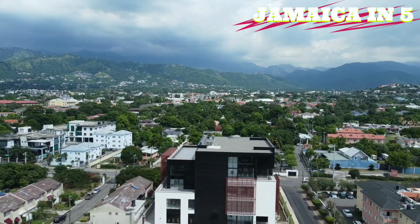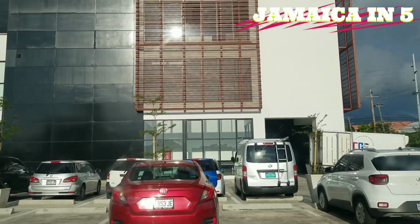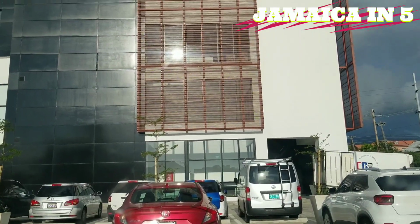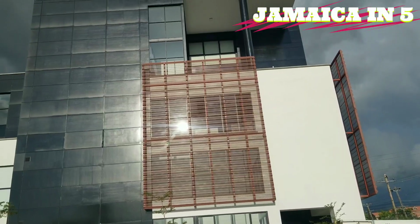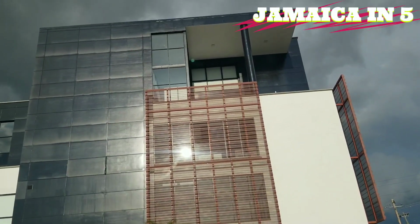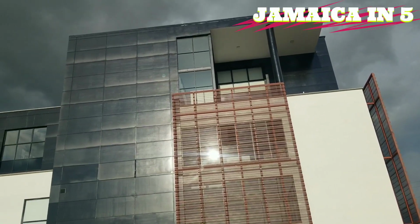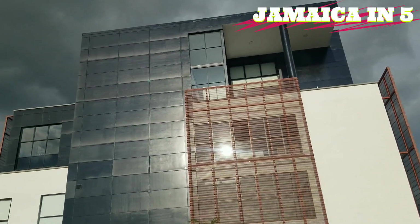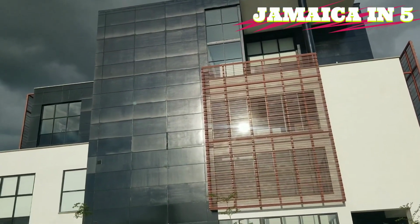And straight ahead, that's the Ligonier area you're looking at. And this building has a lot of parking. It has surface parking that we're looking at there, and then it has a basement where you can park in. Now the lot size is 18,000 square feet or a third of an acre, and the total building is 16,000 square feet, of which 15,000 is rentable.